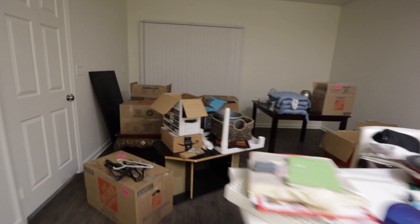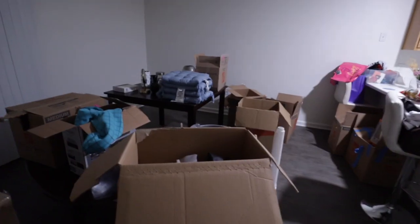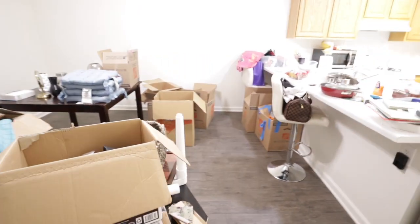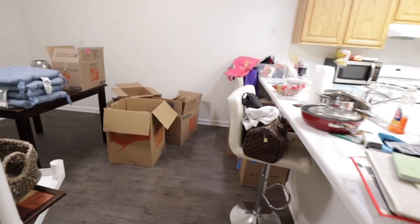Over here, we do have a few boxes. I'm gonna turn the light on really quick to show you what we have going on. I like to tell you guys what I have going on so that you know my thought process. I was just sharing with you guys that I am planning on getting some bar stools for this area.